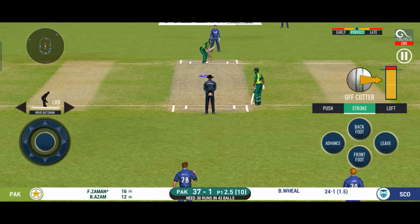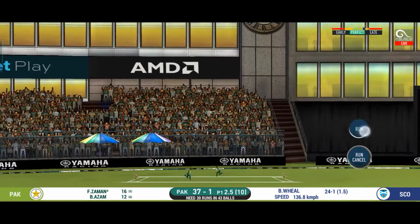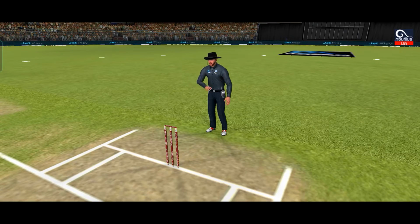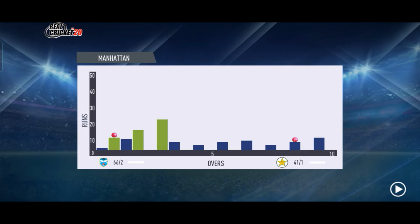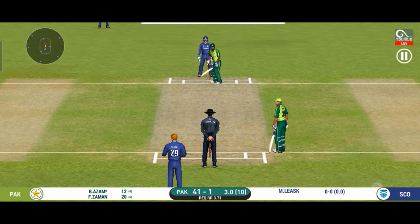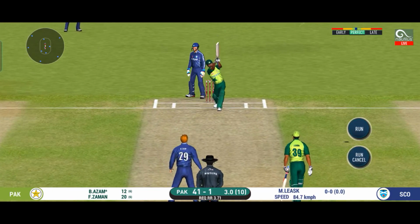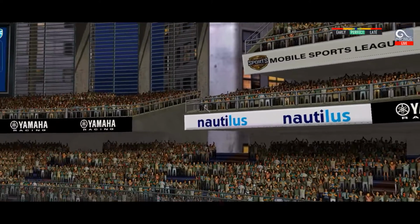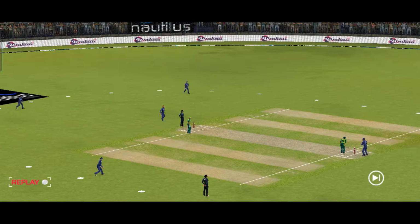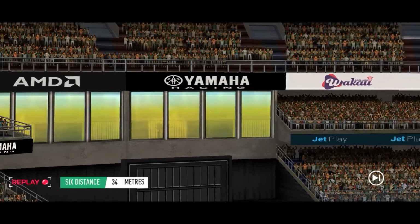He seems to have carried his form from the last match. Splendid shot, and it flies to the boundary for four. Change in bowling here, spinner into the attack now. Fielding team can now have more than two fielders outside the inner circle. That's a six, they picked up the length very early. Oh, that's marvelous. Looks even better in the replay.